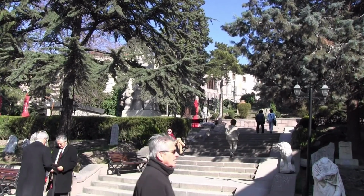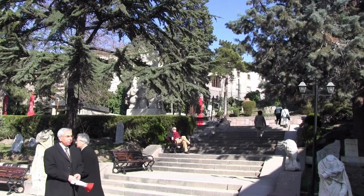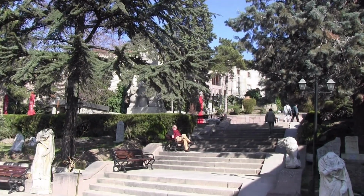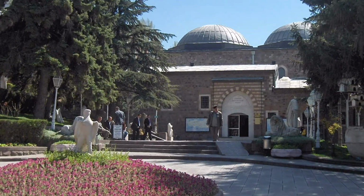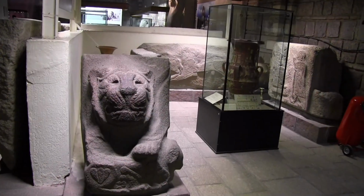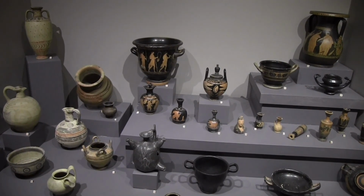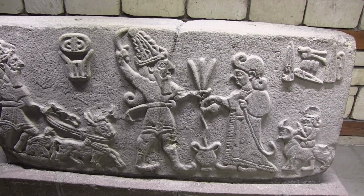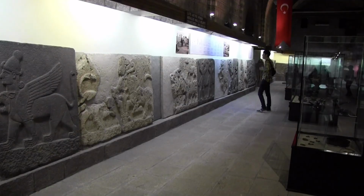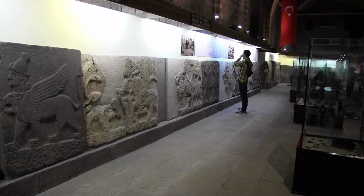In accordance with the wishes of Ataturk, the Museum of Anatolian Civilizations was opened in 1968 and is considered one of the finest museums in the world. Housed in a 15th century market, it's home to the best artifacts discovered throughout Turkey. As Anatolia is one of the cradles of civilization, a tour through the museum parallels a passage through human history.